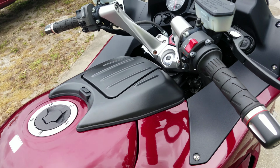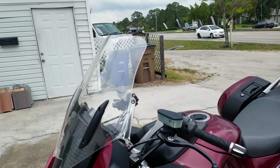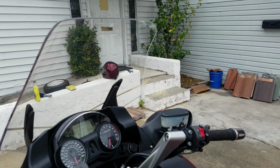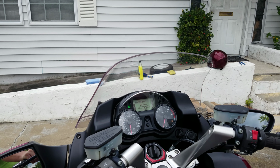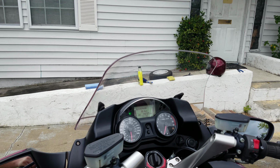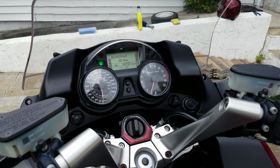You get the electric adjustable windshield on this. Personally, I like the wind in my face and blowing on my chest. It's just freeing. But if you put this up, you definitely won't get any. It makes it very easy to tuck under if it's raining or if you get behind something that's got some sand coming off of it. But I usually leave it down or up maybe an inch. And it runs good.